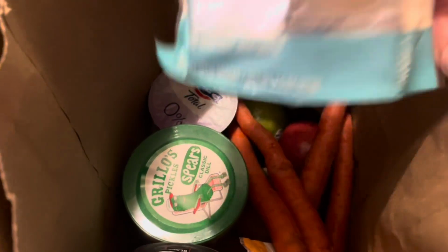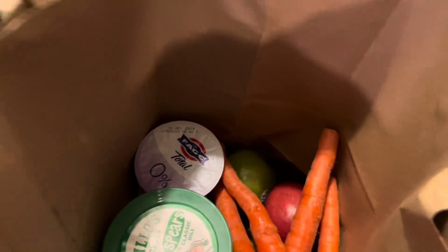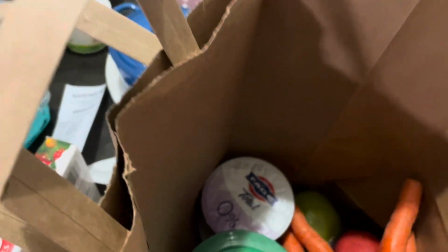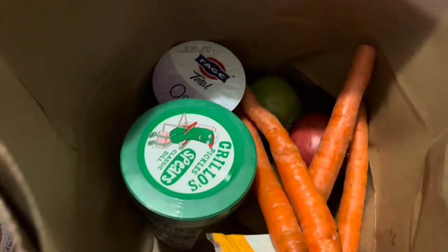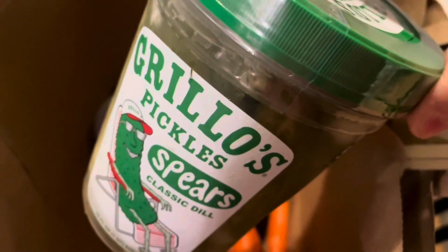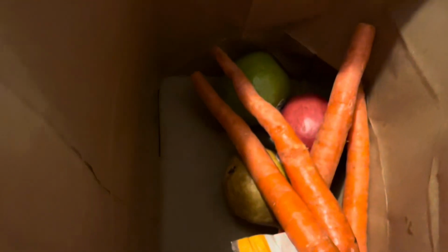I got the Colby Jack snack cheeses. I wanted this in my order, but they didn't have it, so. Still cold brew. I'm almost out. Griot's pickle spears. I wanted to try these. Everyone goes on about them. We'll see. Yogurt that I need to add to the tikka masala.